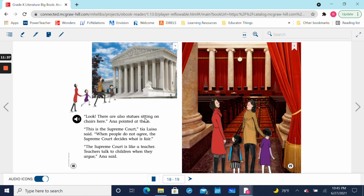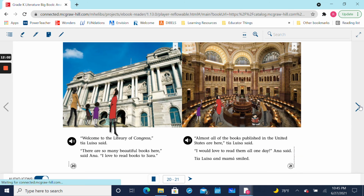"Look, there are also statues sitting on chairs here," Anna pointed. "This is the Supreme Court," Tia Luisa said. "When people do not agree, the Supreme Court decides what is fair." "The Supreme Court is like a teacher. Teachers talk to children when they argue," Anna said. "Welcome to the Library of Congress," Tia Luisa said. "There are so many beautiful books here," said Anna. "I love to read books to Sarah." "Almost all of the books published in the United States are here," Tia Luisa said. "I would love to read them all one day," Anna said. Tia Luisa and Mama smiled.